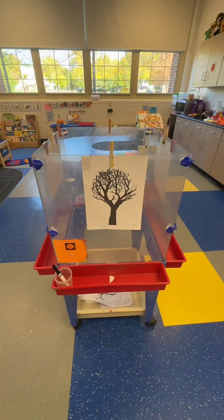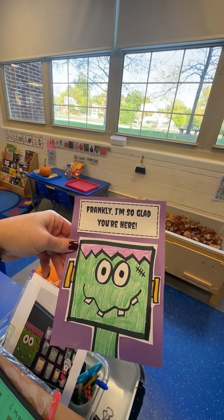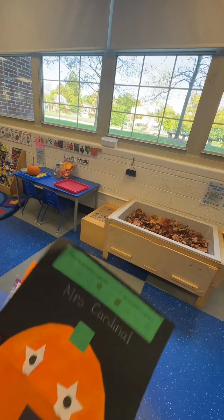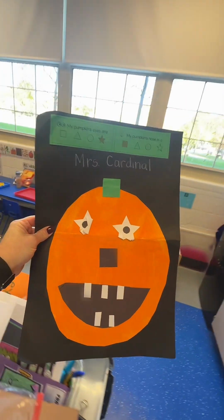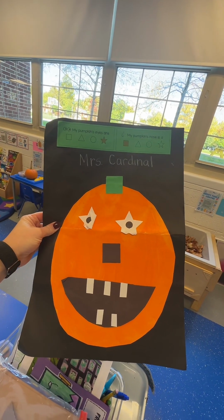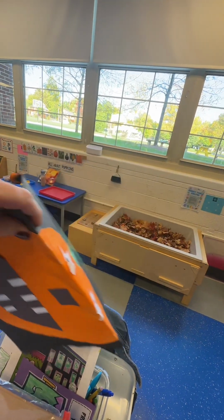At the easel, they're going to use Q-tips to paint leaves on these trees. At the art table, we're working on Frankenstein-directed drawings for our Donuts with Grown-Ups event. We'll be moving on to our jack-o'-lantern. So students will paint an entire page orange, which we have some of those done. They'll choose their shapes, because we're working on shapes this month, and they will also draw their circle and cut it out. So there's lots of skills going on in this art project.